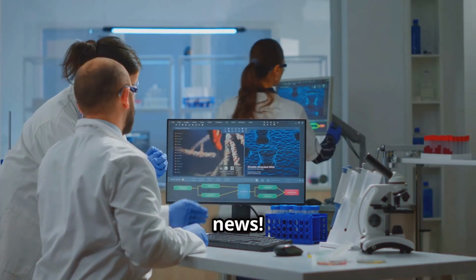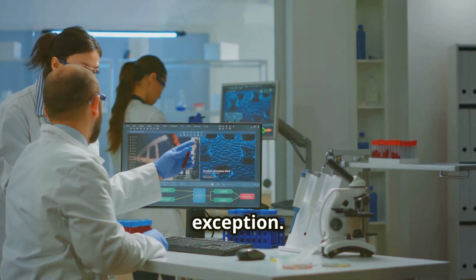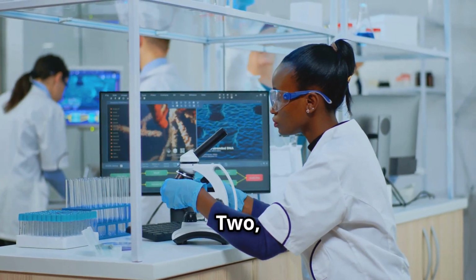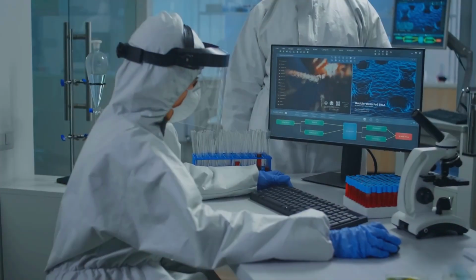But here's the good news. Innovation Nation is all about cool tech solutions, and dengue is no exception. We're going to explore two main areas. 1. Mosquito makeover, messing with the messengers. 2. Techie tracking, predicting and preparing for outbreaks.